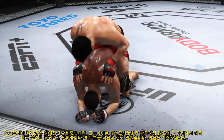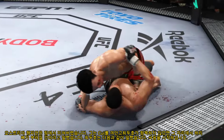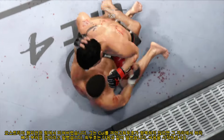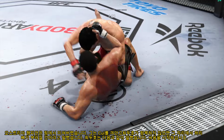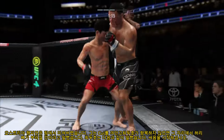Oh, and there it is. One of the best back takers in the sport. Took his back there. Now we'll see what he can do. Now he's in imminent danger. Now he is in trouble because he will take his time. He will start to force him into making mistakes. He'll punch, punch, punch. The moment the guy starts worrying too much about the strikes, he will take his neck and try to find a submission victory.